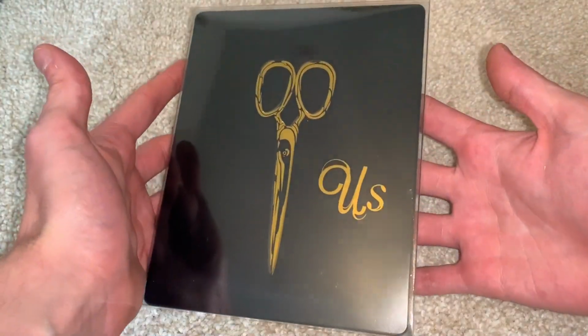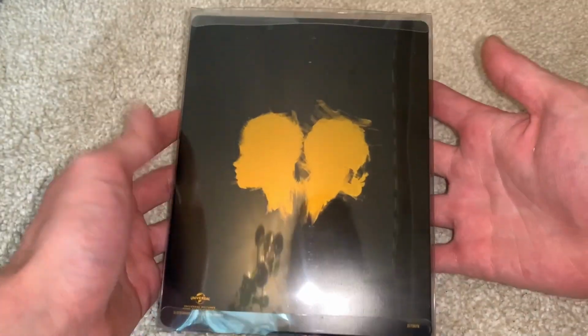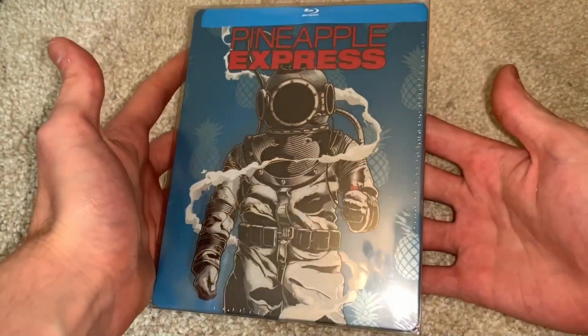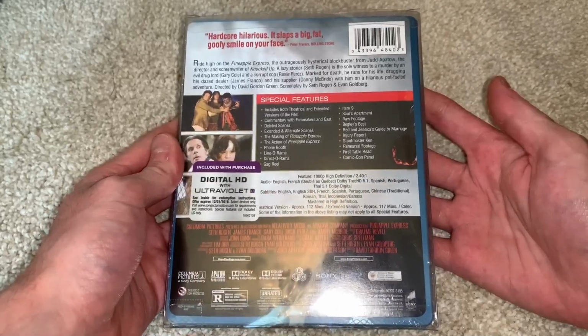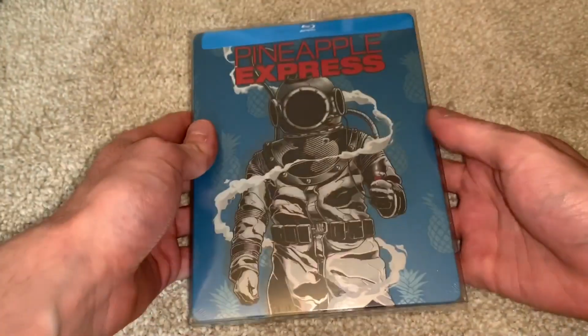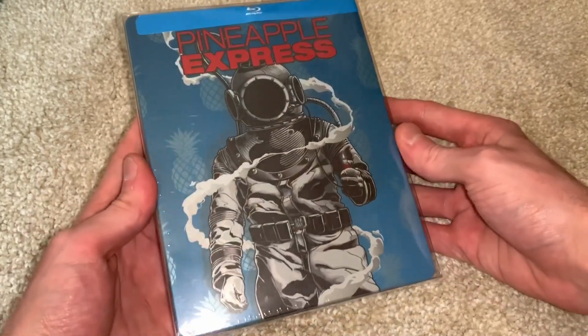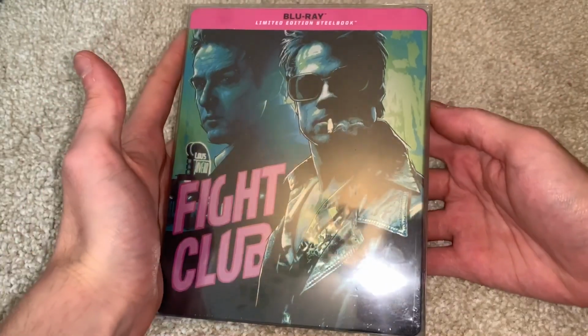So, all right, next up is Us. I really loved this movie and I really love the artwork of this. It's just very minimal. 4K and Blu-ray. All right, next up is Pineapple Express. I've been looking for the Steelbook for a really long time and ended up finding it for about $10 sealed. So fantastic deal. I have not opened it since I already do have the movie on Blu-ray, but yeah, just super, super cool artwork.